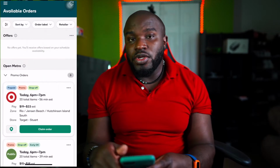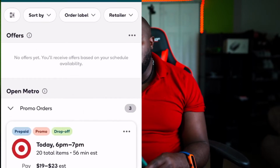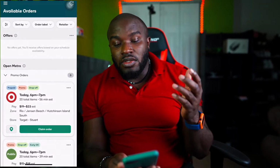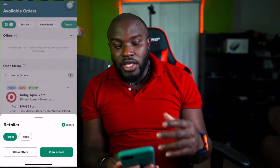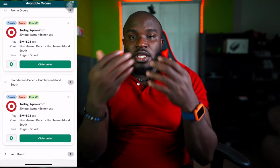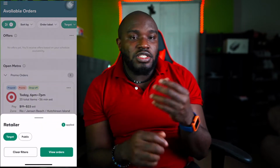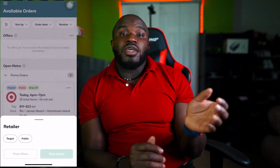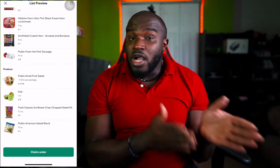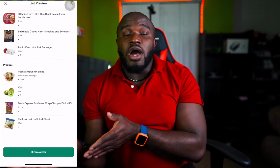Up top on your right-hand side, there are three options: sort by, order labels, and retail. You can hit retail and select the retailers that you want requests to come in for. You can select Publix if you only want to do Publix, or you can prioritize and do only Target, or only Winn-Dixie, or only Rx, if you want to deliver only medicine or alcohol. It's all up to you. All of that will be pushed forward to you for the one that you pick.